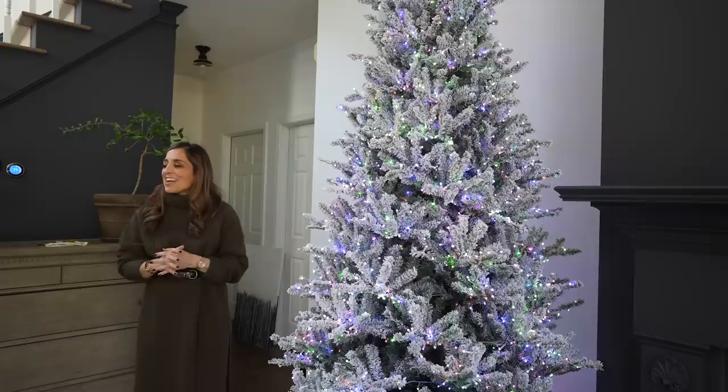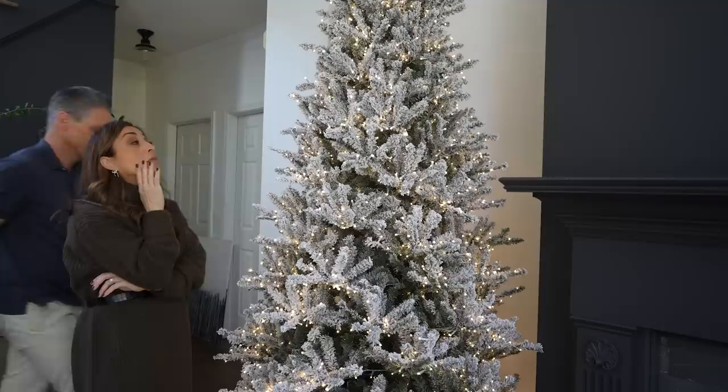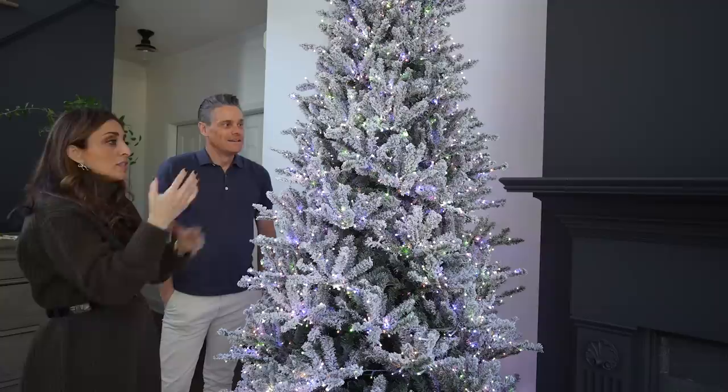The mom in me is like, let them have the tree that they want. The designer in me is like, mom gets what mom wants. Okay, this is my issue. I like the tree. I don't hate the flocking, even though it's gonna make a mess and you're gonna clean it up. But we just bought all greenery that's green. That's true. And I don't know if that's gonna look weird with the flocked next to unflocked right next to each other. I agree with you. I don't know how that's gonna look.